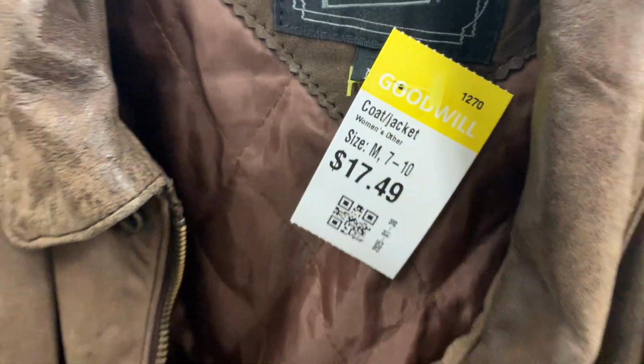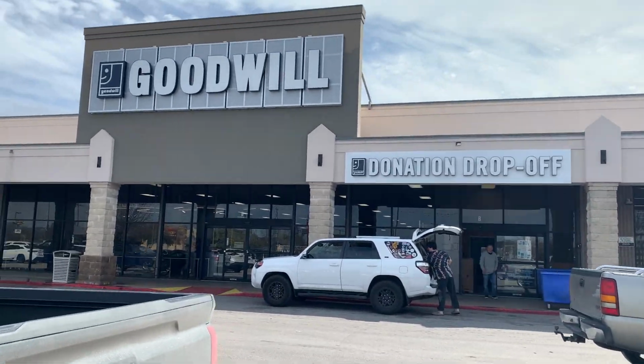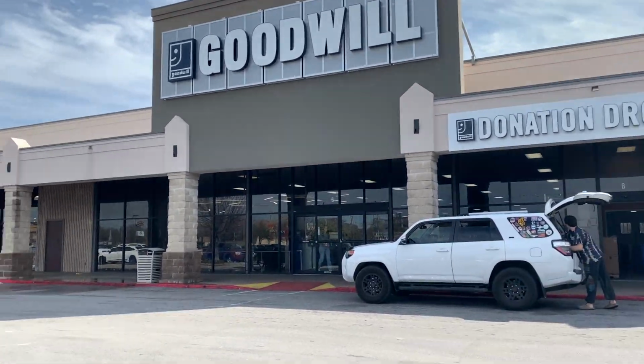Pretty cool jacket, but it's a little on the high side. Dang it. I didn't find anything at that last one, and that jacket was a little too high priced. I like to get into those things between $1 and $5 at a garage sale. Anyways, here's the last Goodwill. Might go to one more, but I think this could be the last, to be honest. So far, the verdict was totally worth it to go out today. Found some cool stuff.